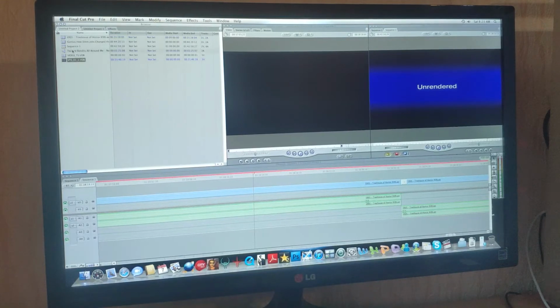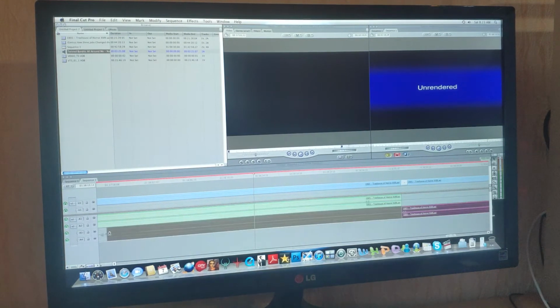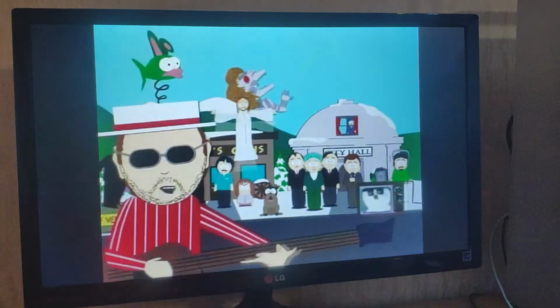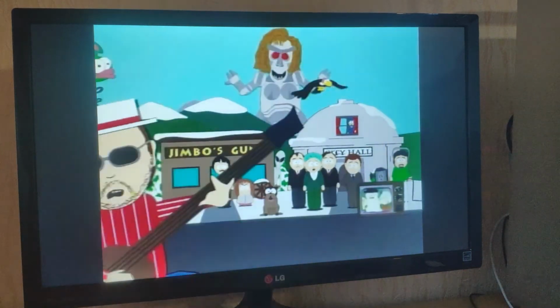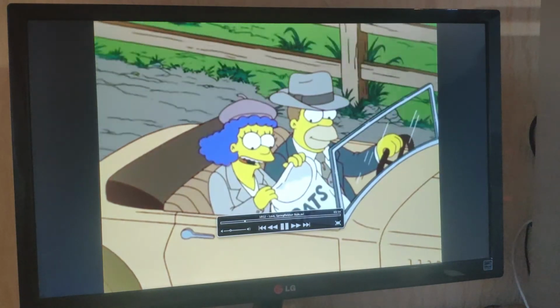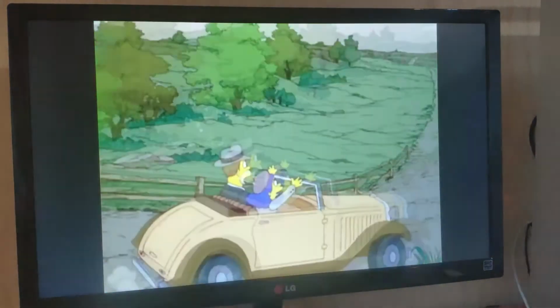I can edit videos in Final Cut Pro, but I don't know how to use this program. I can watch different movies, like South Park, The Simpsons, and so on. I can watch any videos with VLC player.